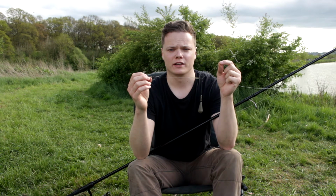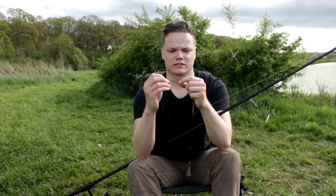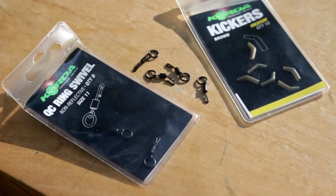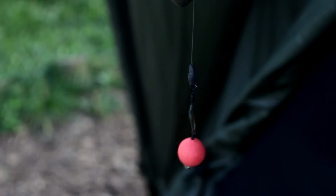And I've got a bit of IQ2 material as a boom section, and then I've got a little mainline, a little sinker there, hook link sinker with some putty around it, onto a rig ring quick change swivel, size 11 this one, with a little bit of a kicker sleeve just there, just to cover the quick change link.